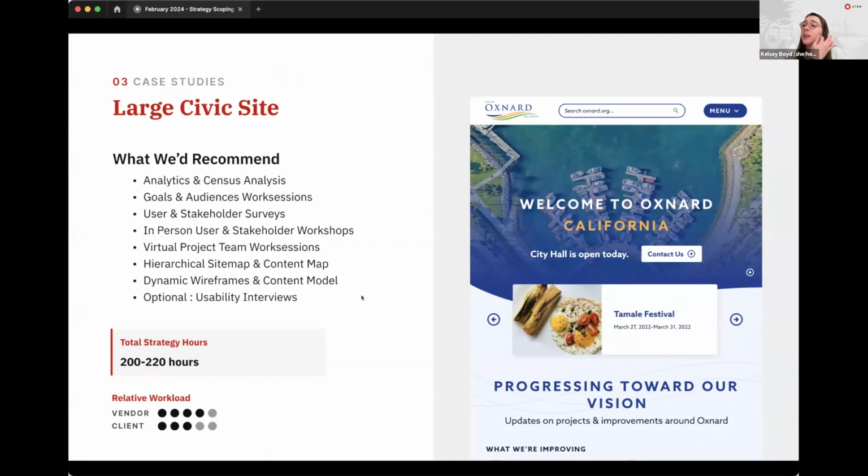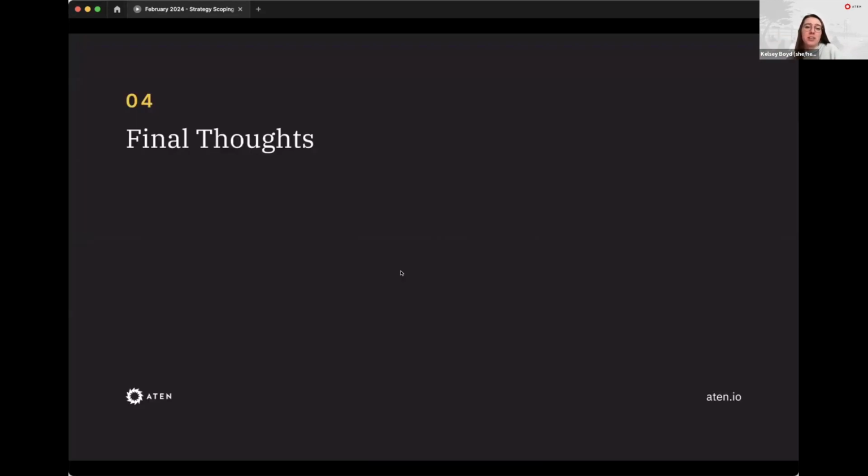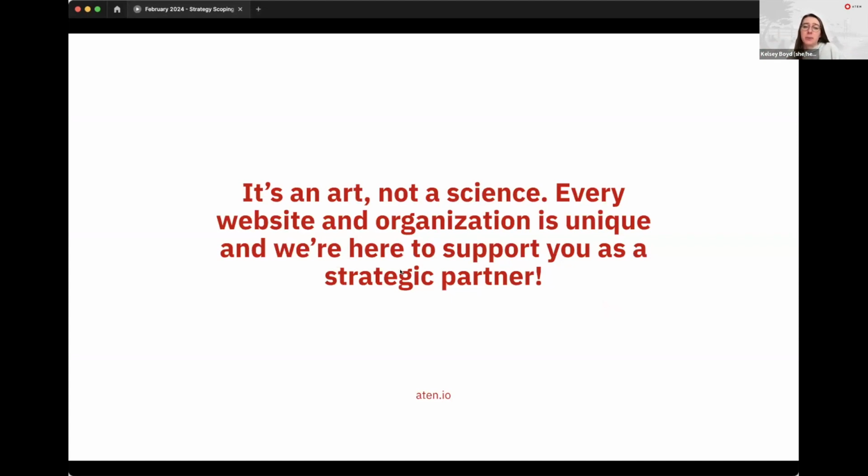So as you've noted, part of the reason that strategy is so vague is because it is so many different things to so many different people across industries. And we just want to make sure that we leave you all with the intention that it's an art, not a science. Every website and organization is unique, and we're really here to support and make sure that we can help users and different organizations support their websites as a strategic partner, and how strategy can really custom fit those needs.